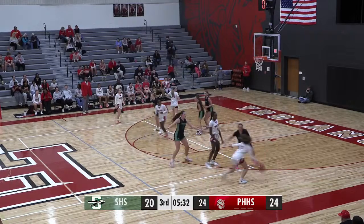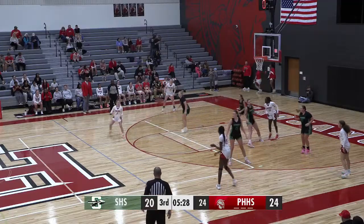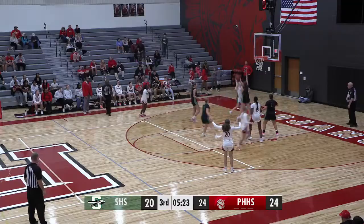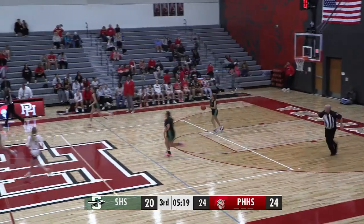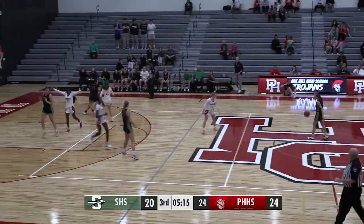And resetting. Tucker's going to just try to take it down that right wing. No luck. Chappell getting it off over to Stevens. Sims trying to work the baseline, and she's going to get blocked. Clean block coming from Peters. And Smithville gets possession. They try to get closer to the lead here.